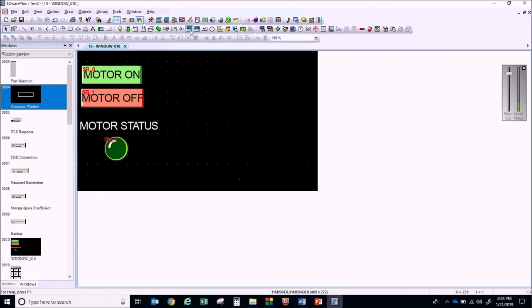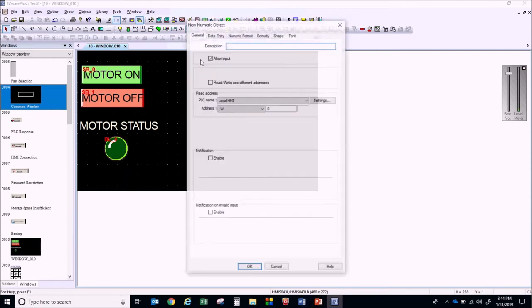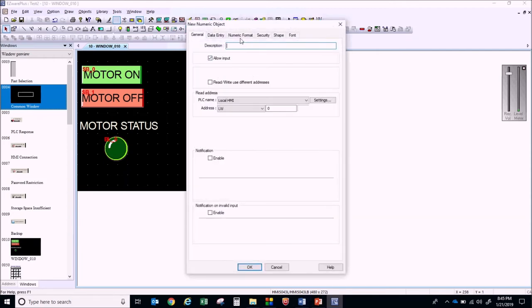So you've got two other things here. You've got a numeric and you've got an ASCII. And the difference between numeric and ASCII: numeric is numeric. I can read numeric data, I can write numeric data. And ASCII would be things like text. So if I want to maybe have a password or I want somebody to type in a message or something on the HMI, they could do that. We'll do a numeric. So I'm going to go to numeric.